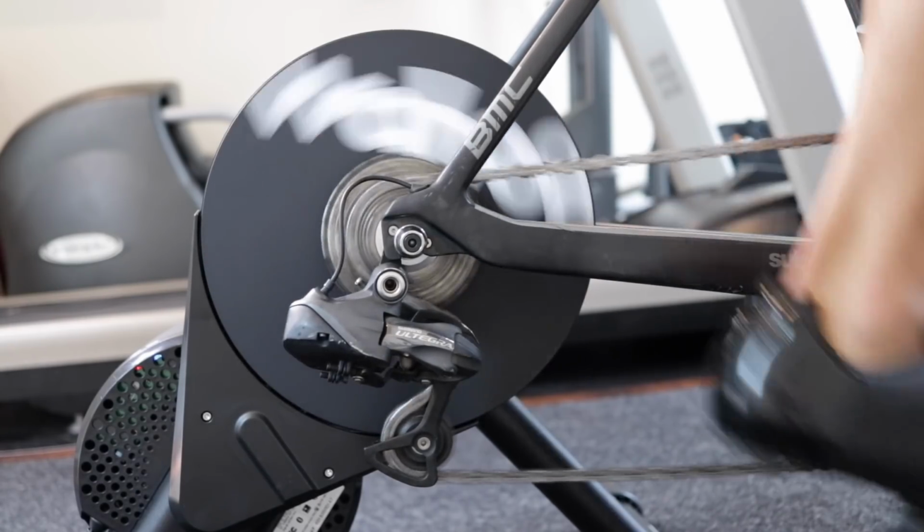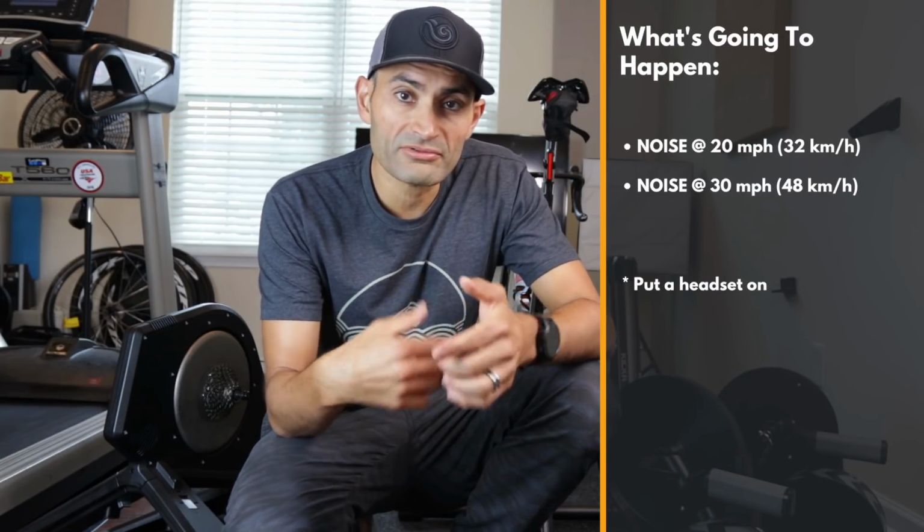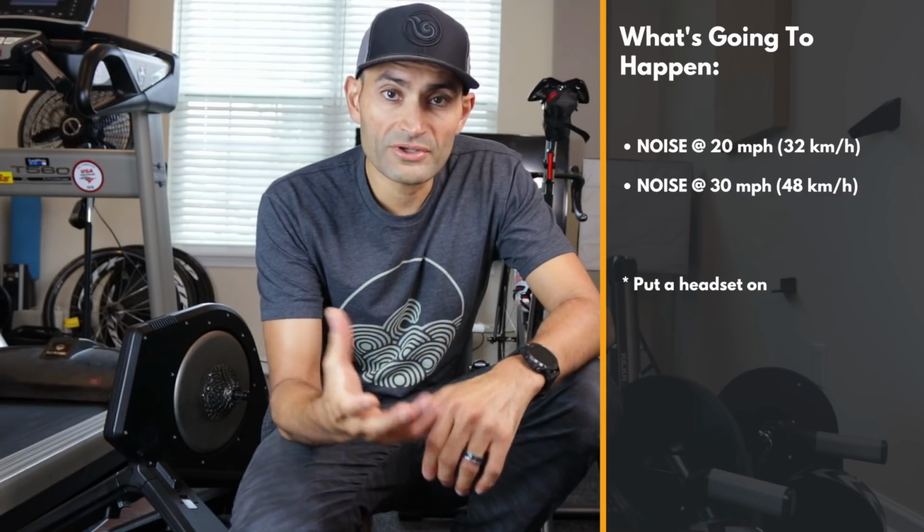So this is how I'm going to run this demo. I'm going to ride the trainer at 20 miles per hour. This is probably the speed that you're going to ride most of the time, whether you are in sim mode or erg mode, and regardless of your watts. And just let that flywheel spin and let you listen to that noise. And then I'm gonna up that speed to 30 miles per hour and let it spin really, really fast, just so you can listen to see how loud the trainer gets. And then I'll compare against the 2017 model and the Tacx NEO and see which one is quieter and the improvement in the sound Wahoo made from the 2017 model to the 2018 model.